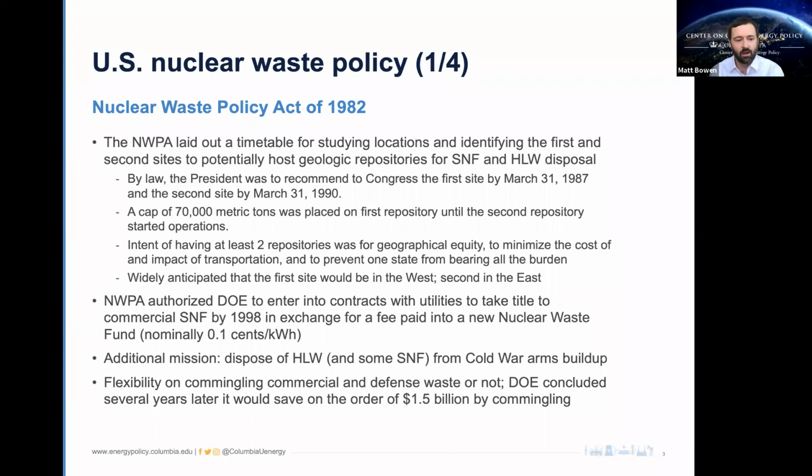And there were some very understandable intents behind having two repositories. It was widely anticipated that the first one would be in the West, even though it was not required by law, and the second one would be in the East.